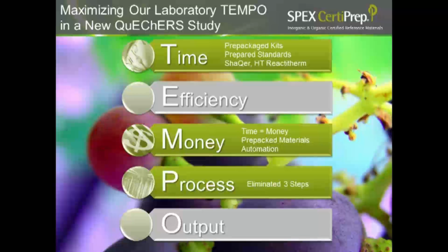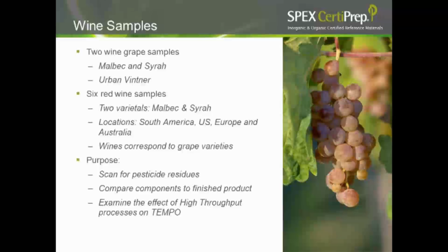We had 6 red wine samples from the 2 varieties that matched the wine grapes. These varieties were from South America, the US, Europe, and Australia. And we were looking to scan for any pesticide residue. We wanted to see if the components matched what we would find in the finished product. We also wanted to see really how we could speed up our tempo, how we could improve our process and have a better output.